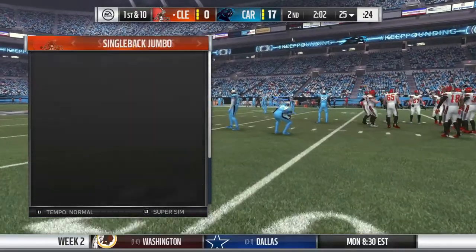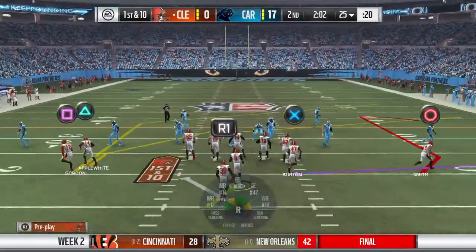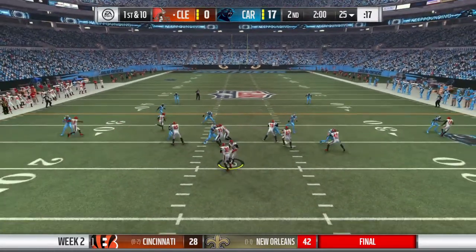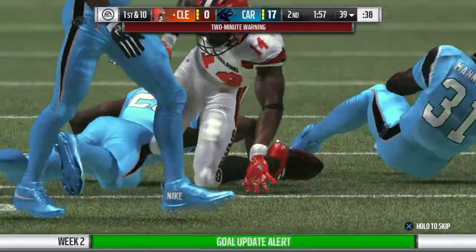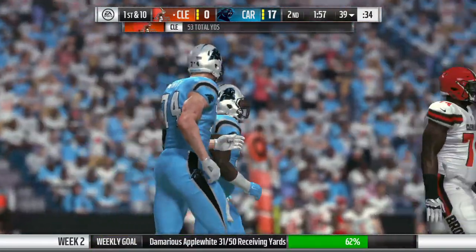With a little over 2 minutes to play in the 2nd quarter, the offense gets ready to take over. They go play action here on 1st down. And he comes back with one complete. And he gets this one just shy of the 40. They'll mark him down at the 39.